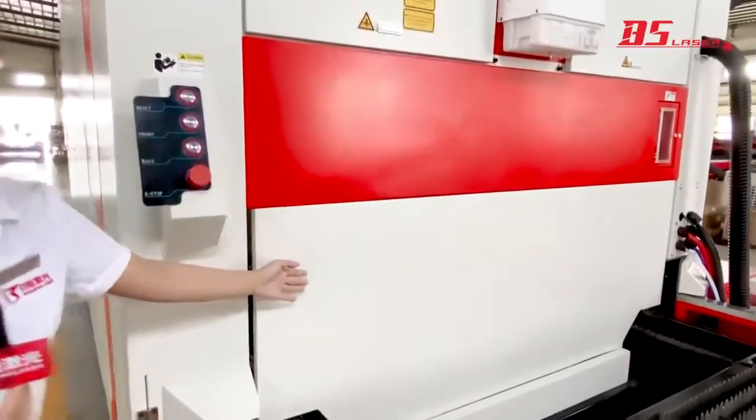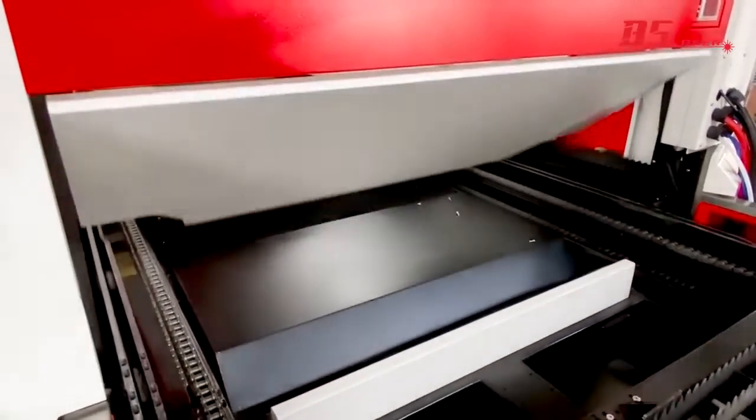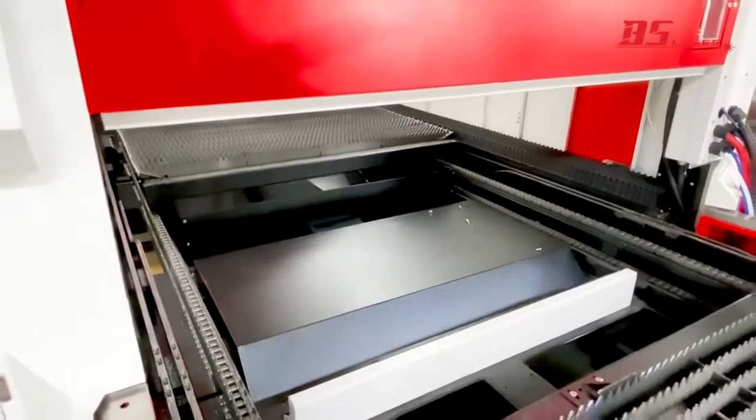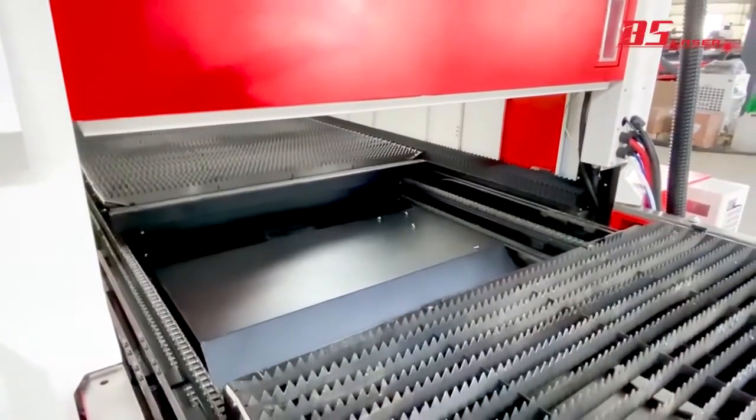Shielding here will seal the support. It closes like this when cutting. This is a requirement of European safety standards. We take it very seriously and make it best.